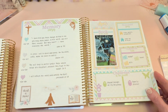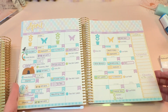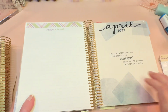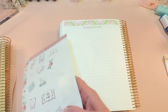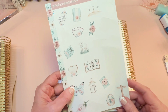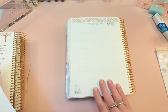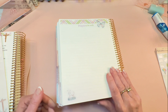And so here is the notes page beside the memory verses page, and then we can go back and take a look at the monthly spread, and then I'm going to write my prayer of the month here. We might as well just do a little bit of embellishment here with some of these as well. So what do we think? This is for the whole month of April, so I think maybe the butterfly would be nice. The little lamb here would be nice. Let's use those. Okay, and then I want to save most of this room to just write the prayer, but here's the butterfly up close, and those, again, are Simply Smith stickers.